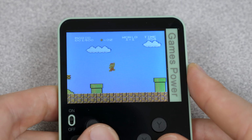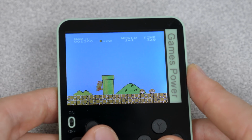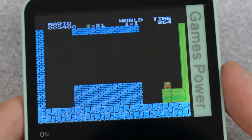This time. These controls suck, man. I just gotta say, this is like the worst possible playing experience for Super Mario Bros. 1. God, these controls suck. I hate them. Okay, let's just get out of here before I lose my sanity.